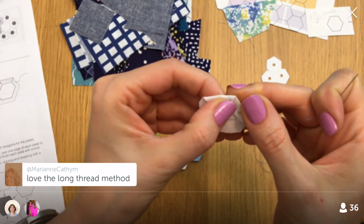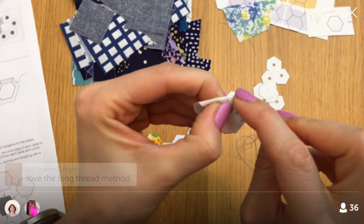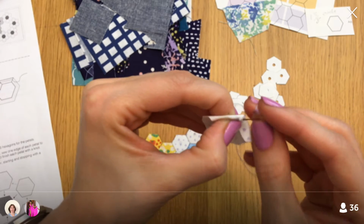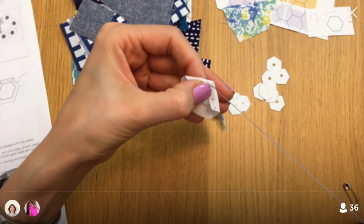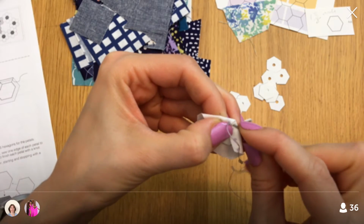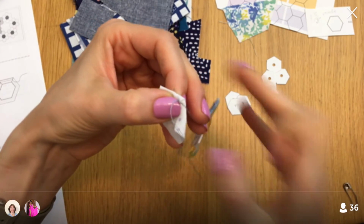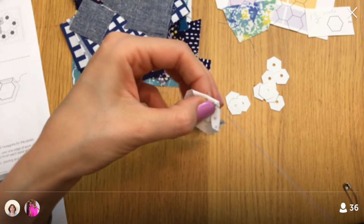Yeah, this was my mom's idea. I was not doing it this way before, and she's like, "Oh, I came up with this way. You can just do one long thread, and it's so much faster." And it totally is. It was going so much faster for me. So I'm just gonna let that dangle there. I'm leaving enough thread there so I can still maneuver around, though. It will be kind of a long loop when I'm done, but that's okay. It's all going to be on the back. It's not going to matter.